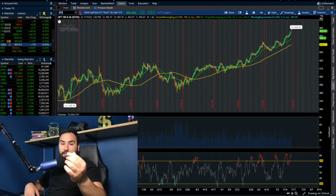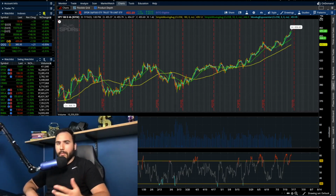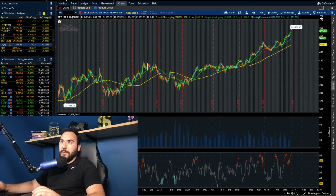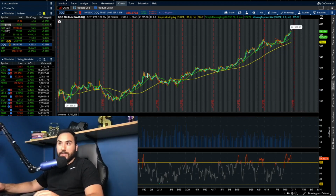I'm not trying to sound like a pessimist or a perma bear. You guys know I'm not. I'm far from a bear in general. But we are at a fresh high on SPY here. We're pretty stretched, arguably, not only on SPY, but on triple Q. And we have the VIX at just a disgustingly low point, 13 points on the VIX.